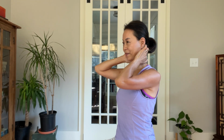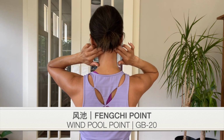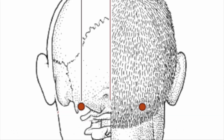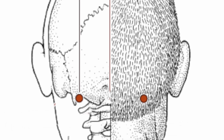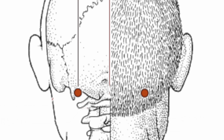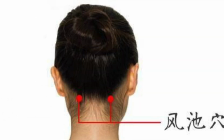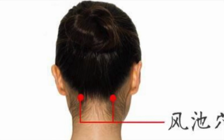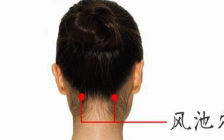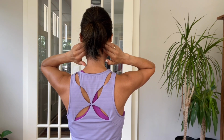After the Bai Hui, we're going to move to the Feng Chi point, the wind pool point. It is on the base of the head, right next to the tendons. The wind pool, also known as gallbladder 20, is located in the area where the neck muscles attach to the base of the skull, on the lateral side of the tendons, in the hollow between the origins of the trapezius muscles and the tendons. When stimulated, the Feng Chi point, or GB20, can improve blood flow to the brain and lower blood resistance to prevent high blood pressure.